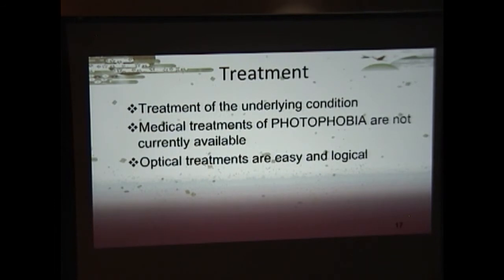There we go. Okay, so how do you treat people with light sensitivity? You want to treat the underlying condition. So if they have dry eye, or iritis, or, well, I guess you can't really treat albinism, but if they have migraine, blepharospasm, or traumatic brain injury, you want to get them treatment for that condition. There are no medical treatments for photophobia at this time, but optical treatments are available.